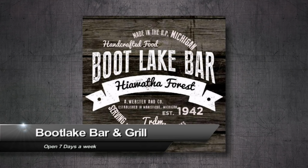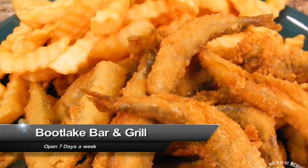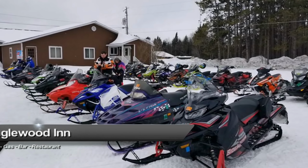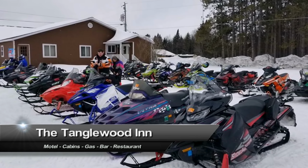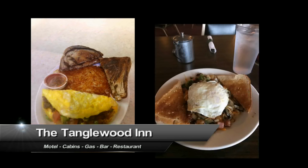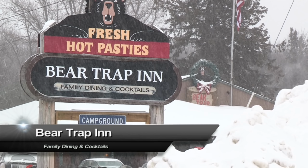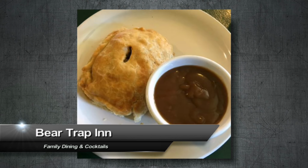Next up on our list, we have Boot Lake. Boot Lake is very well known for their shrimp specialties and king crab legs. Next up, we have Tanglewood. Tanglewood is best known for wet burritos and a delicious breakfast. And next, we're going to talk about Bear Trap. Bear Trap is best known for homemade pasties.